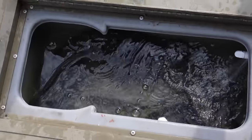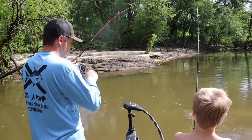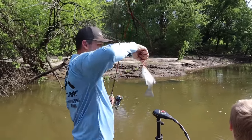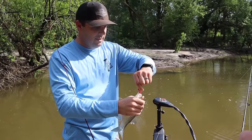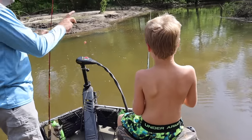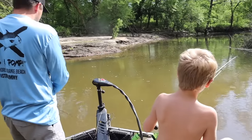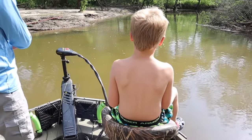Ooh, there's a big carp right there. That's a big one. Is it? No, but he'll eat. I'm not being picky today. Houston, why don't you catch something? I can't. It's hard. I'm not like my dad. He's a professional. Is right.